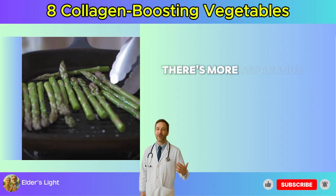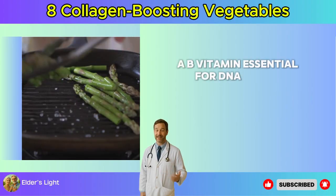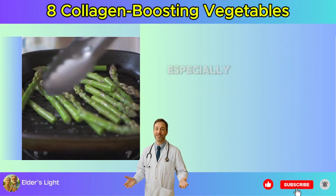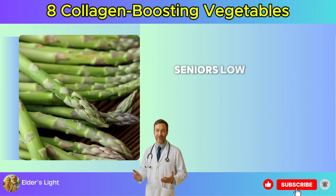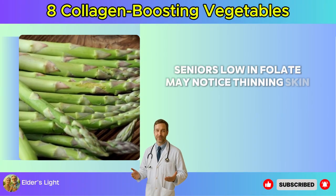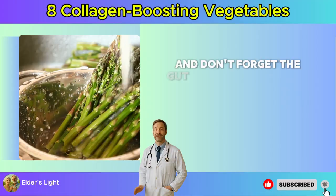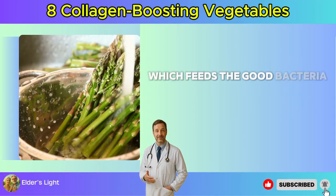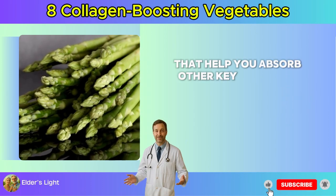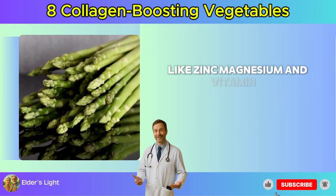There's more. Asparagus is packed with folate, a B vitamin essential for DNA repair and cell turnover, especially in skin, joints, and nerve linings. Seniors low in folate may notice thinning skin, muscle aches, and slower recovery. And don't forget the gut. Asparagus contains prebiotic fiber, which feeds the good bacteria that help you absorb other key nutrients for collagen production, like zinc, magnesium, and vitamin C.